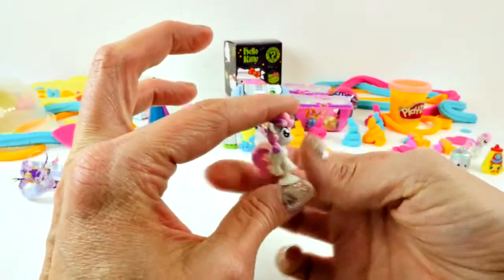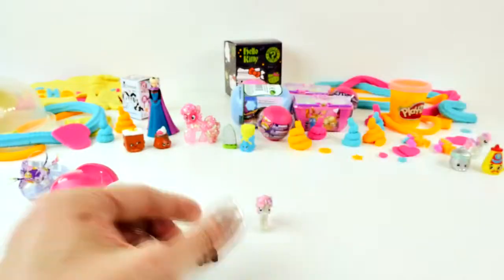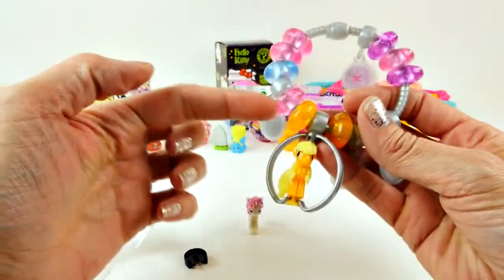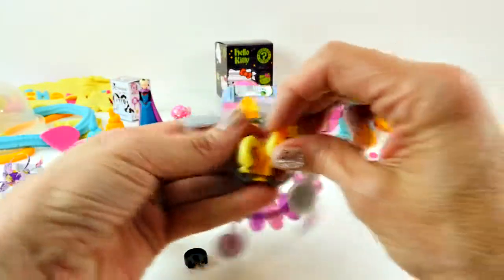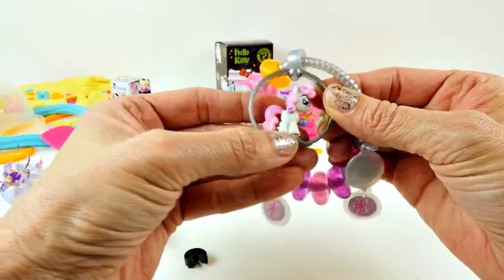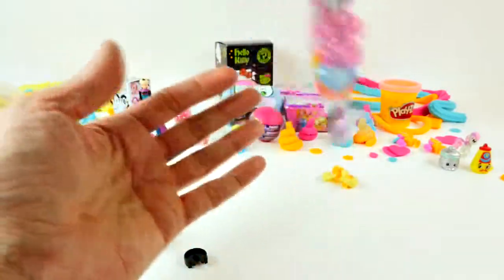Usually you get a lot of charms. Let me show you. I'll get my bracelet right now. Okay, so as you can see, I have opened quite a few of these. And what I normally get are these little charms or maybe the cutie marks. But very rarely do I get the ponies. And in this video, I've opened, let's see, 1, 2, 3, this is my 4th one, and I've gotten a pony in every one. So that is pretty amazing. Isn't that cute? Really cute little bracelet.